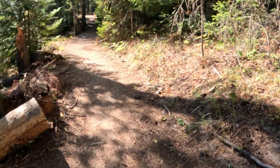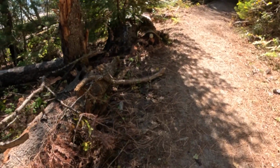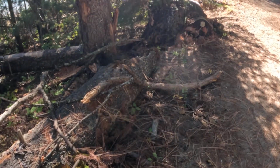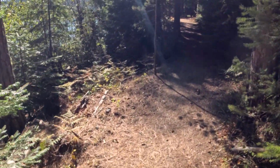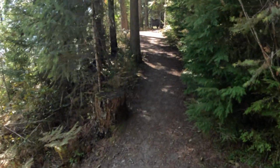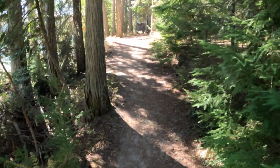This is the little trail. Squirrely guy. Lots of squirrels up here. I don't know what kind they are, but they're quite brave. I think people must be feeding them. The trail's pretty good, not too rough.